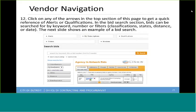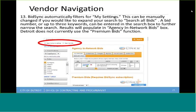Now as we jump down into the search area, you can see you have a lot of options to search for bids in the system right here. We're going to take a look at just some basic search options here. Over on the left-hand side, you can search by classification codes or the classification codes that are on your account just by selecting My Classifications. You can select by specific states and agencies within those states. You can look by distance within a certain range from the zip code, or you can search for past bids using the date/expiration option.